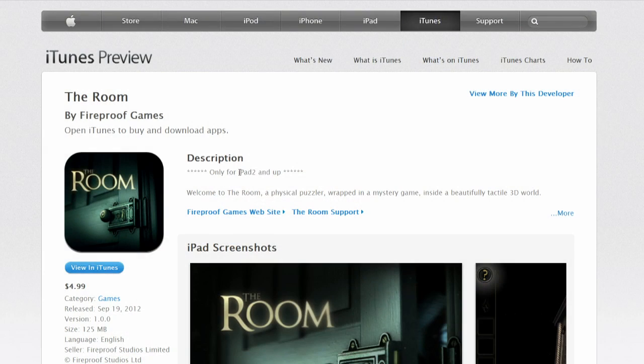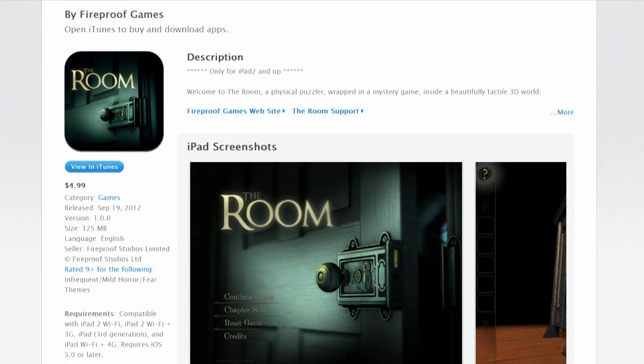This is called The Door. It's like The 7th Guest. I mean, The Room. It's like The 7th Guest. I'm the door. You're the room. It's like The 7th Guest. Make a better door than a window. A good description also. $4.99 puzzle game.